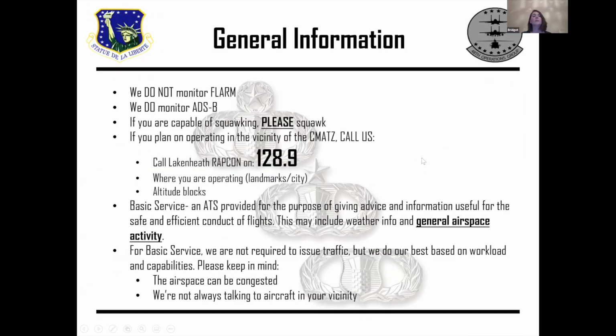Okay, so for general information, we do not monitor FLARM. Our watch supervisors just don't have the ability to focus on that when they're also watching what's going on with our air traffic controllers up in the front. We do, however, monitor ADS-B. So if you are capable of squawking, please squawk. We will issue traffic to our guys at a minimum if we see pop-up targets. So anytime a target pops up, we always click on it to see if we can get an altitude read. If we can't, we still give the traffic as a pop-up target, just unknown altitude.